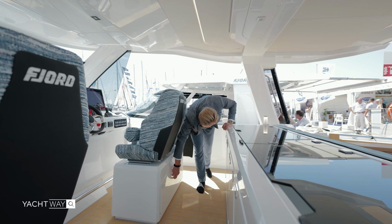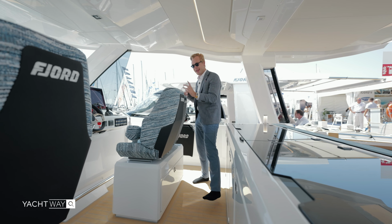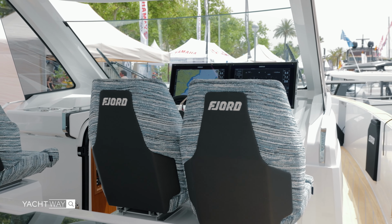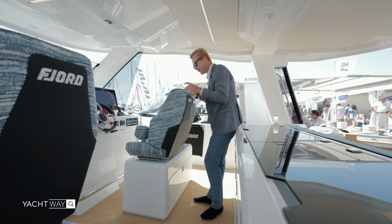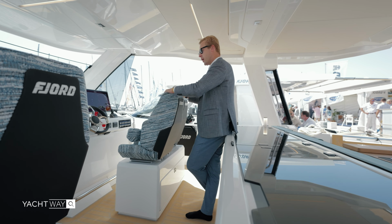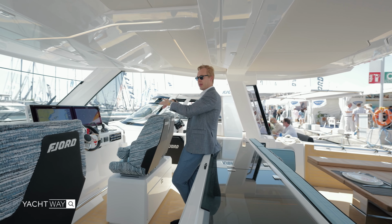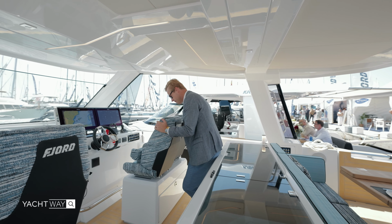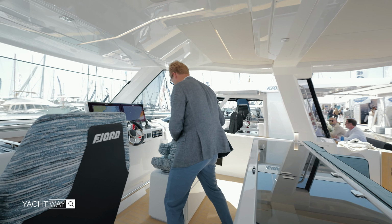Close this back up and we get to the helm station. These helm seats are very different from the traditional Fjord ones that we have seen on previous boats, and they listen to their owners and they ask them what would be the perfect seat. So they kind of designed their very own. They didn't buy anything off the shelf, and these are custom made just for the Fjord lineup now.